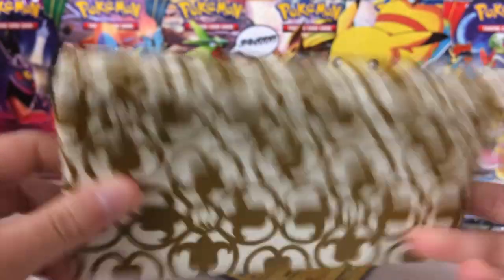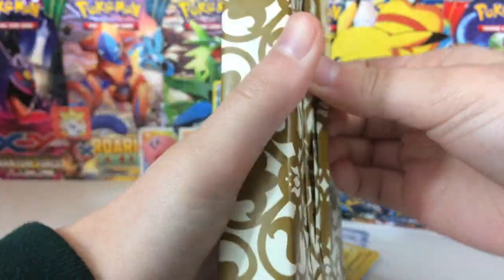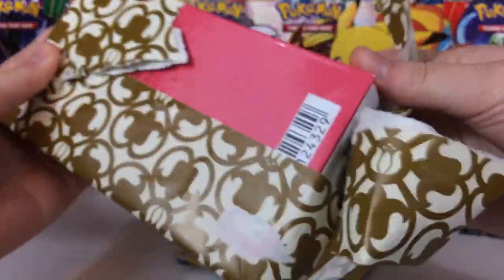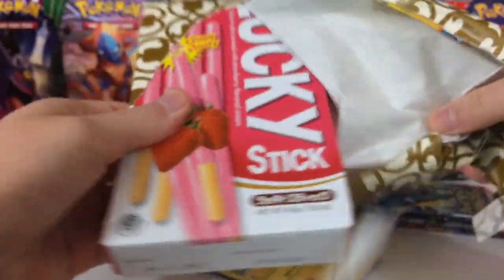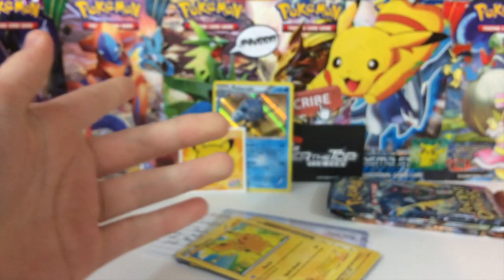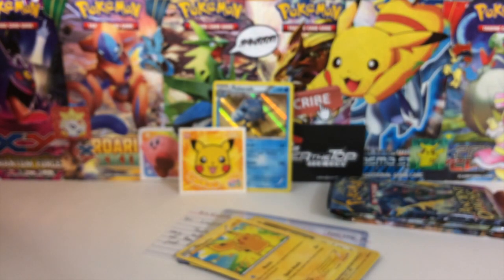And then here we have the Lucky Sticks. I'll go ahead and open them up. I have a feeling these are going to be the strawberry ones. He was doing such a great job of wrapping these. I always feel bad when I rip them open. Anyways, yeah, strawberry Lucky Sticks. Surprise! Like I said, everything in this box is strawberry flavored.